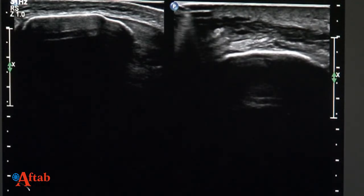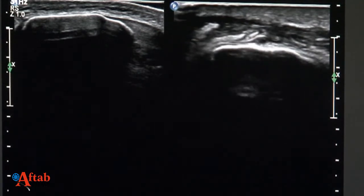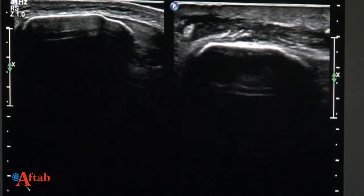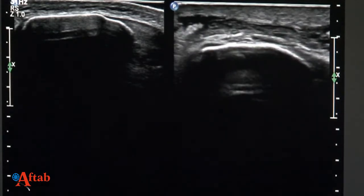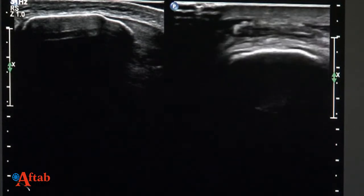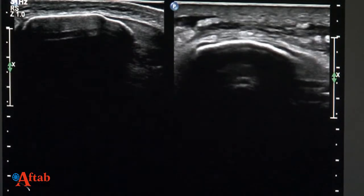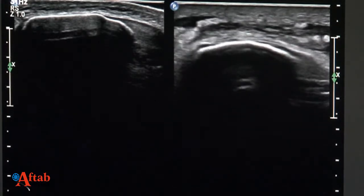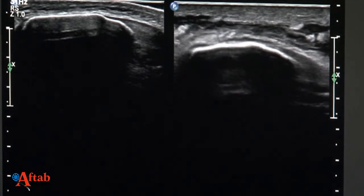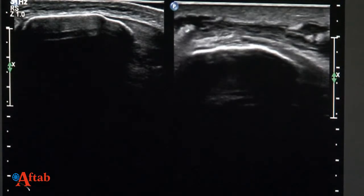There is effusion there, there is a lot of debris there, and if I press this region, I can see that it is compressible but not entirely displaceable. That is a very important feature, because if this were just free fluid, it should have completely displaced. But despite my great probe pressure, I'm unable to displace those hypoechoic areas that you are seeing.